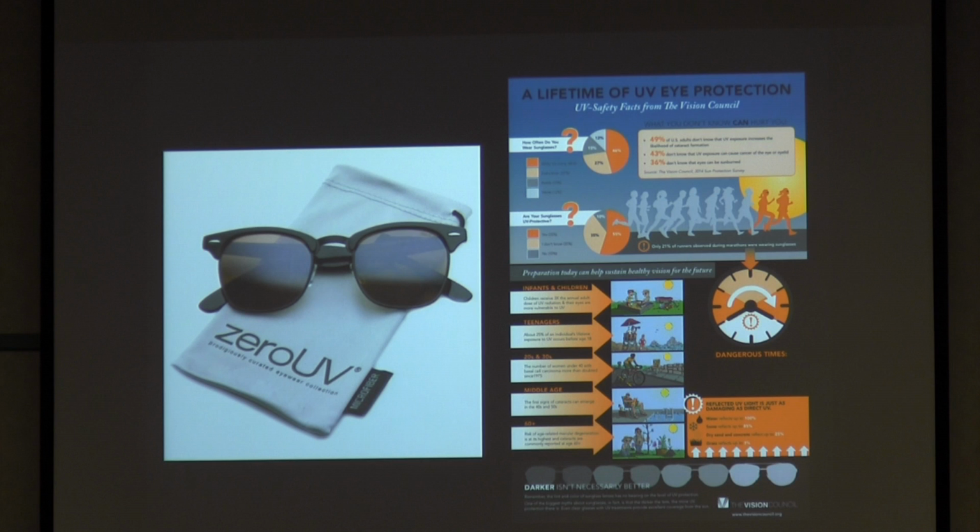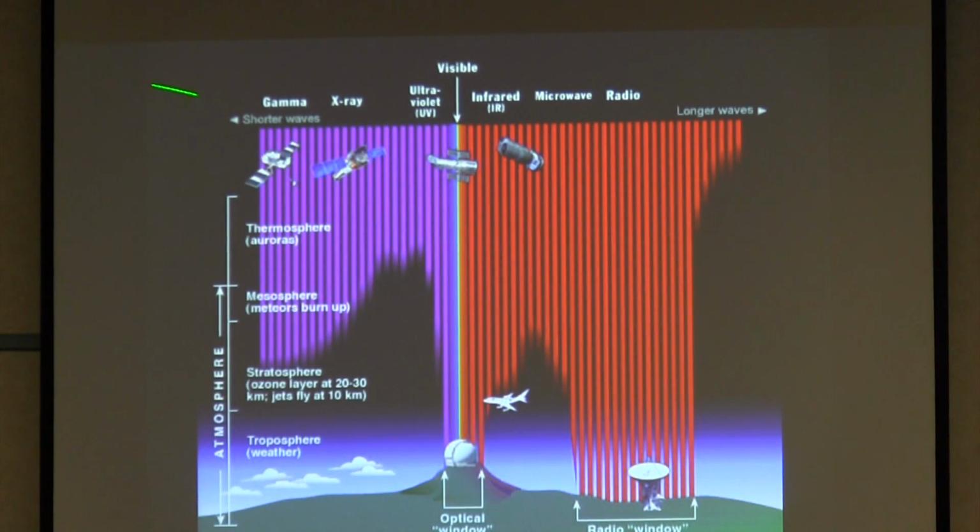For Earth, actually, it isn't really that much of a problem. If we look at this diagram, which shows the penetration of light through Earth's atmosphere, here is ground level, here is the top of space. You can see that visible light gets through and a little bit of ultraviolet radiation gets through, but most ultraviolet radiation is actually blocked by Earth's atmosphere. Something to know, most ultraviolet radiation from the sun is blocked by Earth's atmosphere.